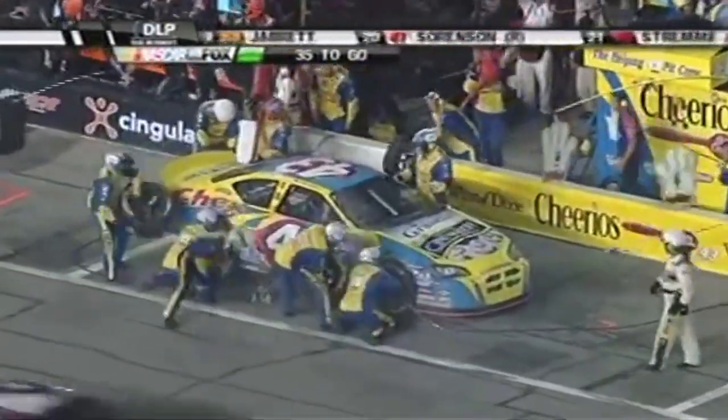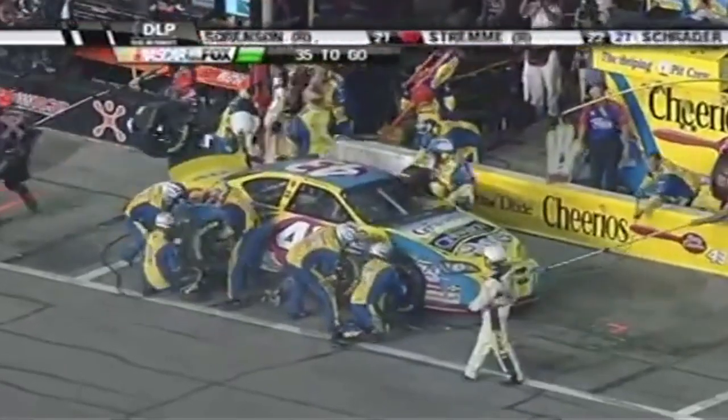Steve? Mike, just heard from the 43 pits. They said Bobby hasn't said much. He said it's rotating well, just a little bit tight in the center, but he hasn't said much all night. He really likes this race car. Matt.